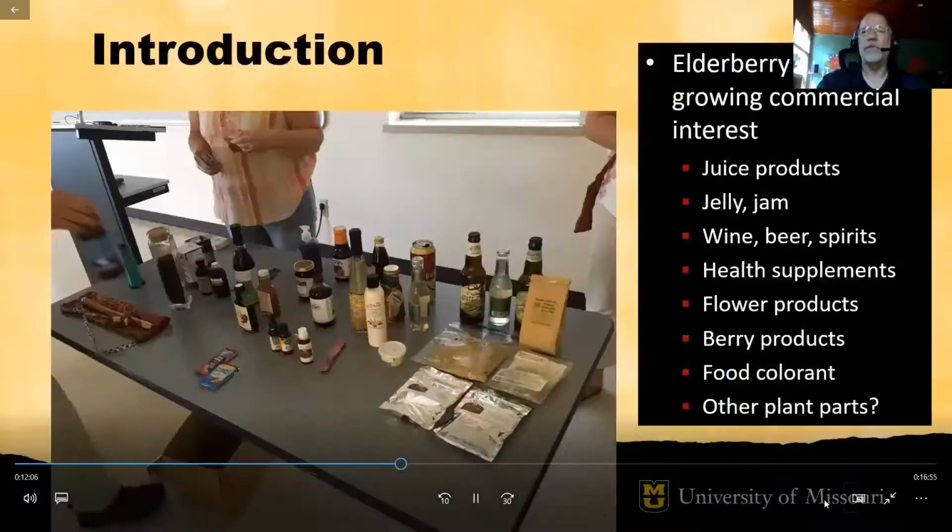The elderberry is of growing commercial interest. Historically, elderberry was harvested primarily from wild plants and used to make jellies and jams. But in more recent years, we've seen not only a renewed interest in jellies and jams, but also interest in a variety of other products developed from both the flowers and the berries. These include, yes, jelly and jam, but also wine, beer, and spirits, health supplements, and food colorants.